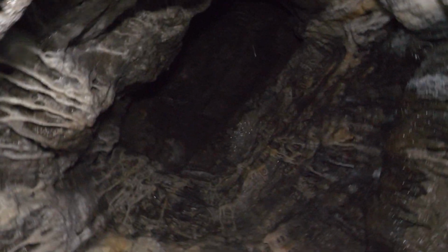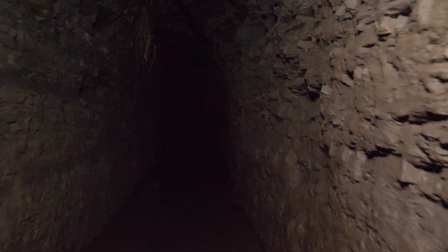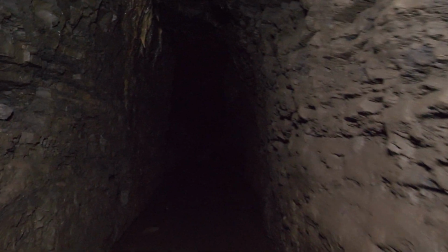I can't remember this shaft here. Oh yeah, just up there. Lovely formations on the wall. Now, why is this water dirty? Water shouldn't be dirty if you're going to a mine.